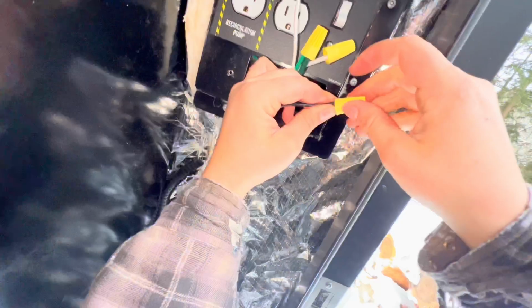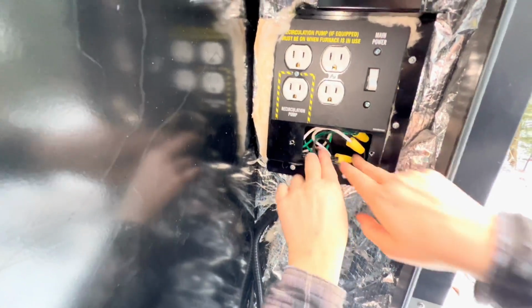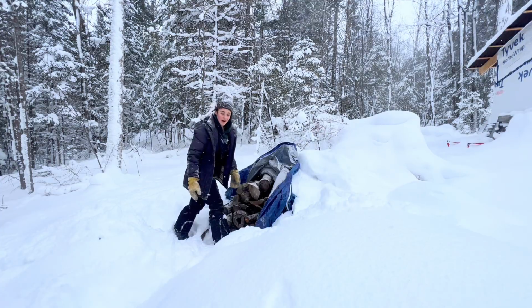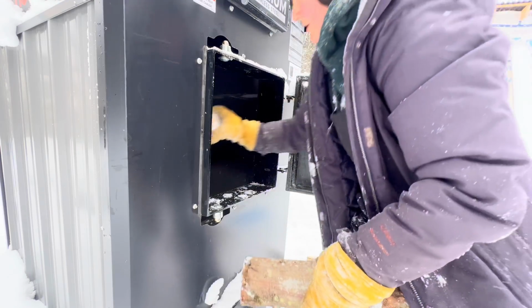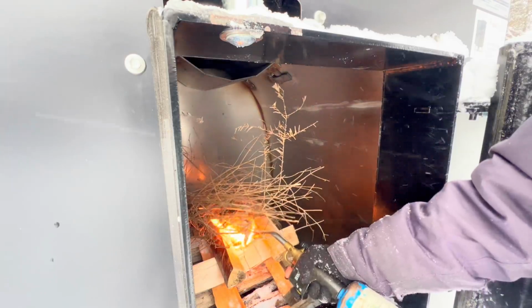Not everyone is going to pay the same price as me. I was able to get deals on certain things just because of the YouTube channel or because people want to help support me as I build my own home. So I was able to get contractors pricing here and there, which was really helpful. It's really helpful having those connections within the trades, which I do think a lot of people building their own homes do have those connections.